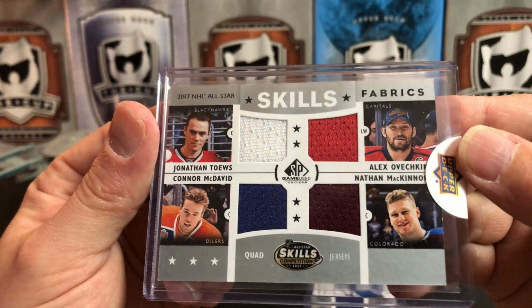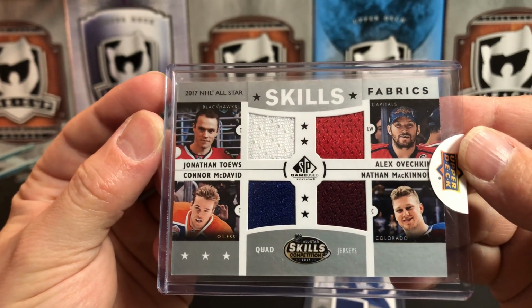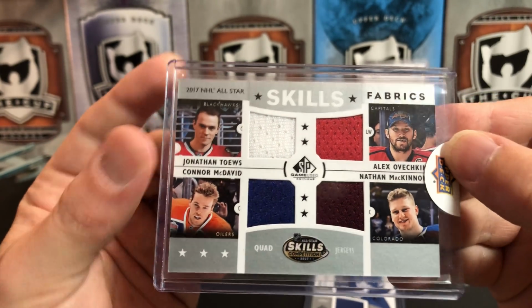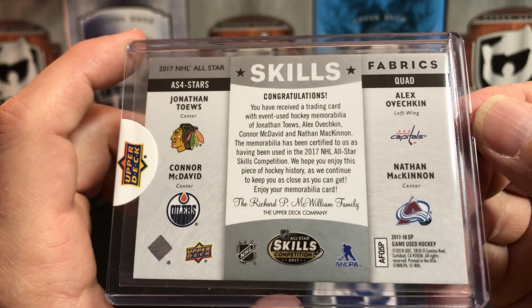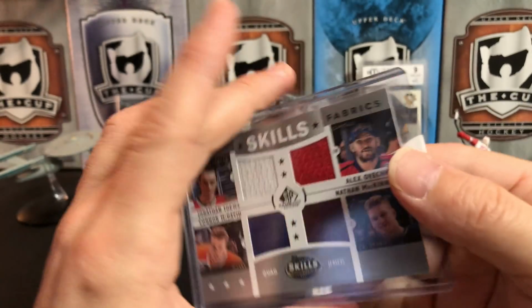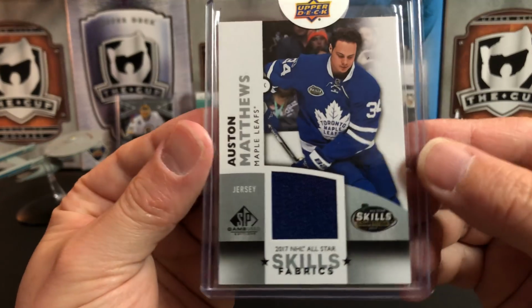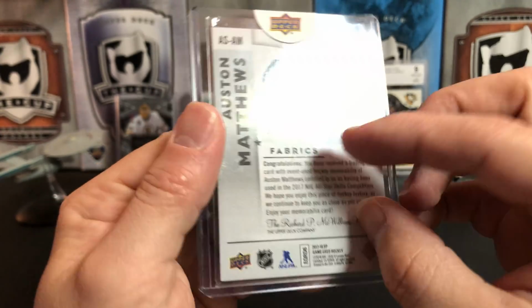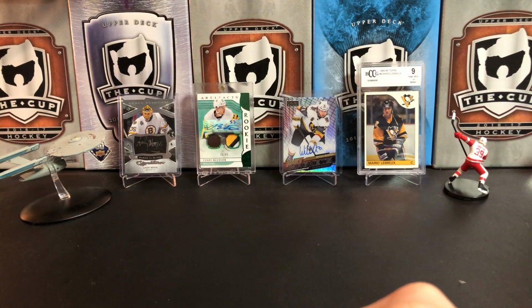We've got a quad fabric, All-Star Skills, Alex Ovechkin, Jonathan Toews, Connor McDavid, and Nathan MacKinnon. Wow, that's kind of nice. That is from 17-18 SP Game Used. So that's a really nice one. And the second one here is an Auston Matthews All-Star Skills Fabrics, also from 17-18 SP Game Used. So they gave us basically a 2-for-1. I sent them a Crosby, got a Matthews and McDavid back. I'm all right with that.